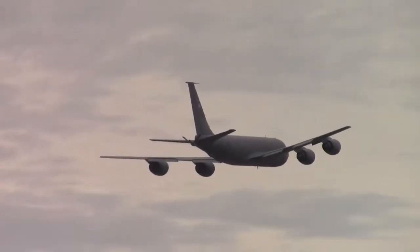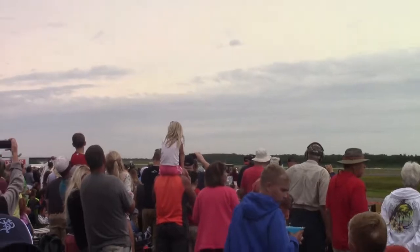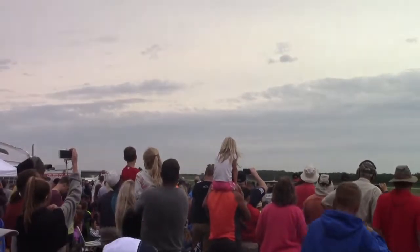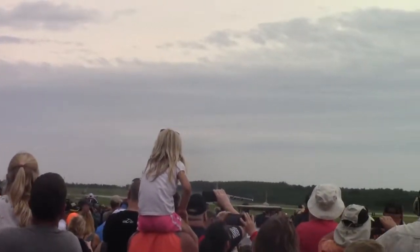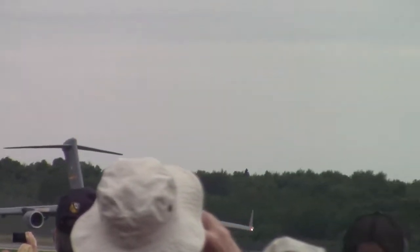A mission to refuel other aircraft that are in the air. The C-130 Hercules has been around since the 1950s. The C-5 Galaxy, the biggest aircraft in the Air Force inventory, weighing in at an impressive 858,000 pounds. This one, max gross weight, 585,000 pounds, able to carry 170,000 pounds of cargo.